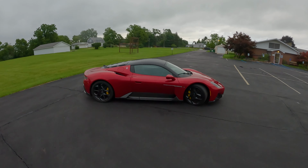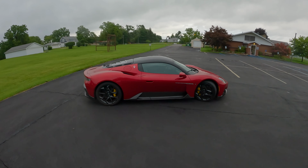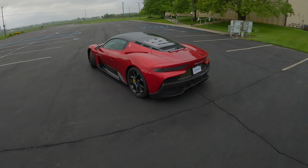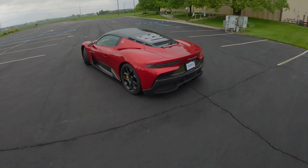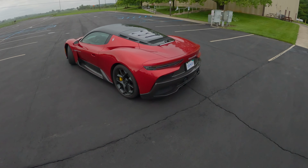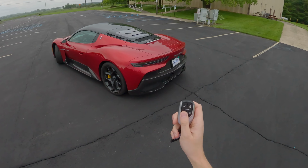I've been driving it for the last 2 days. I drove one earlier in January in Los Angeles. That was a white car. We're gonna go for just a little bit of a back road blast in this car. But before we go out on the road, let's talk some basics, starting with what is under the hood, or the trunk in this situation, since this car is mid-engined.